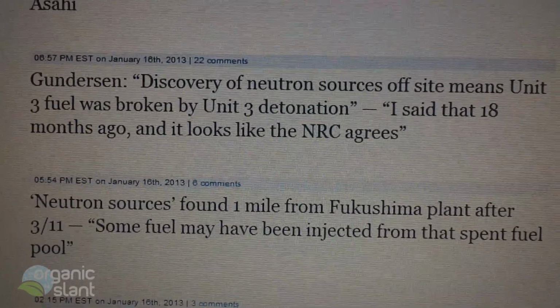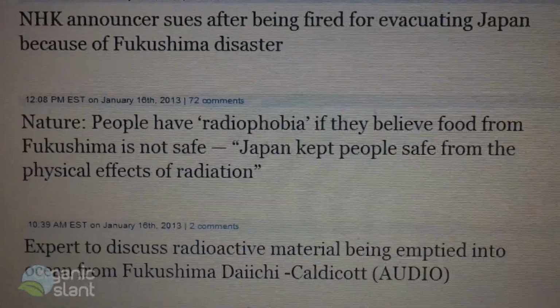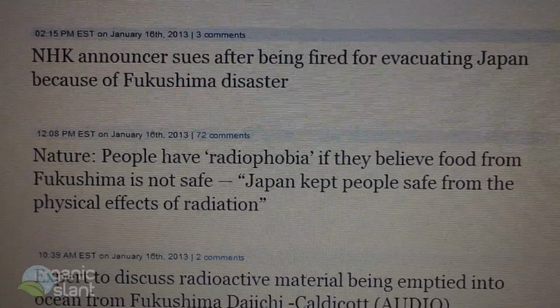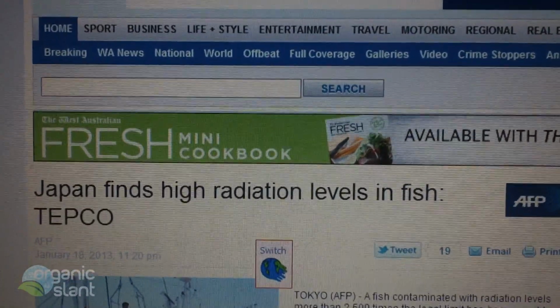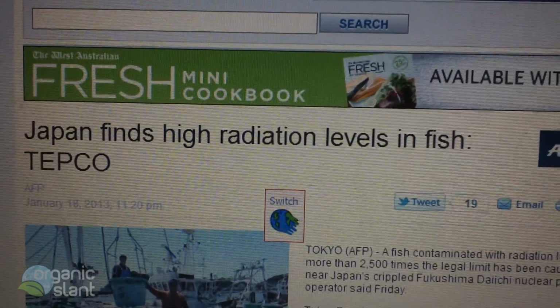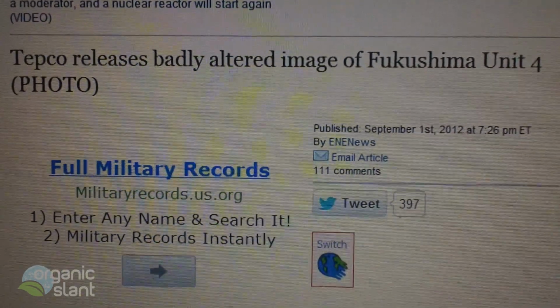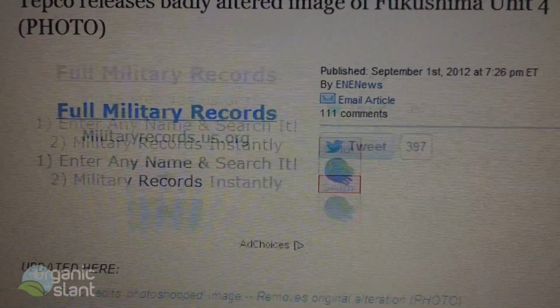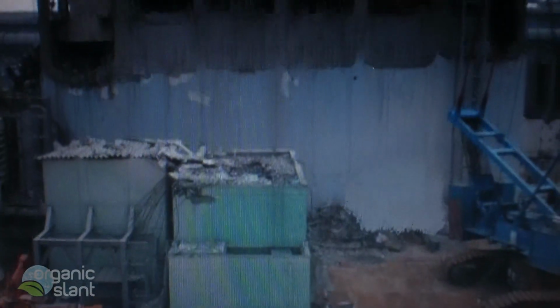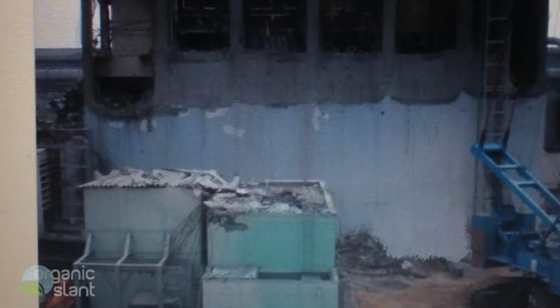It goes on and on. So I'm just a little nobody that's trying to do my part, but when you have the major media telling you that there are high radiation levels in fish, and also you have TEPCO releasing badly altered images of the units, when you've got the company that is responsible for cleaning this mess up knowingly covering up photos and videos.